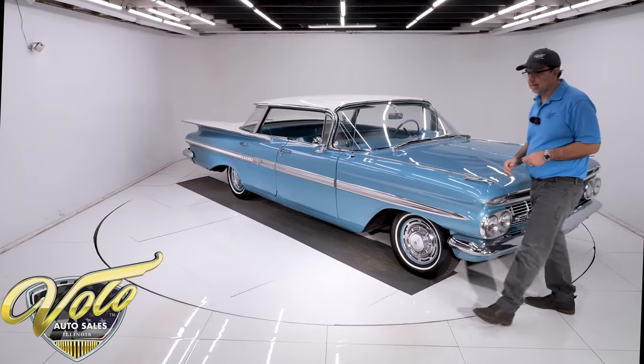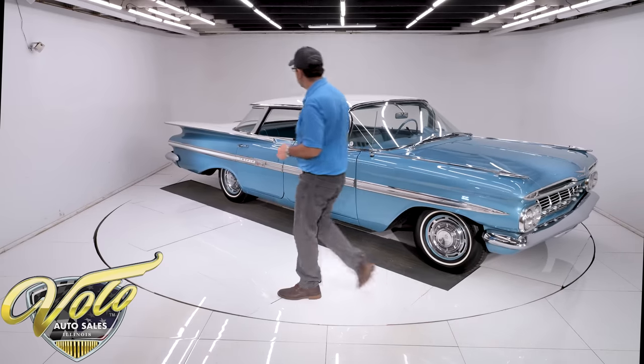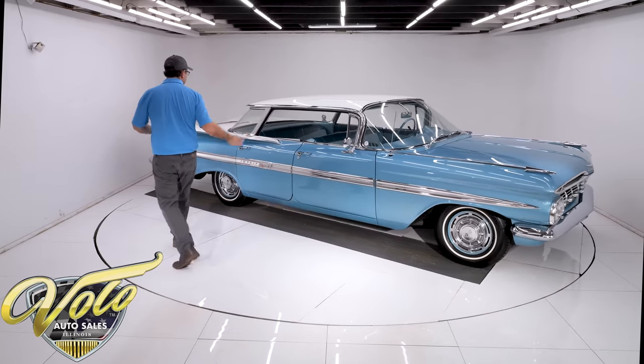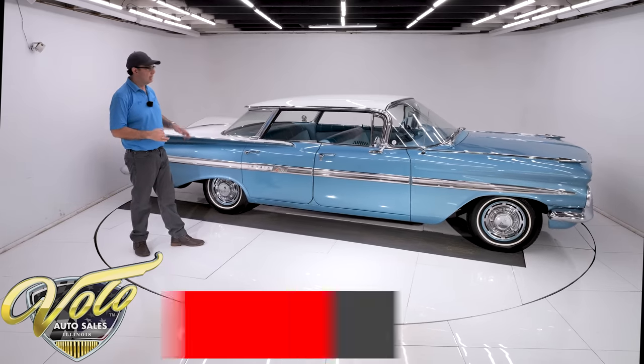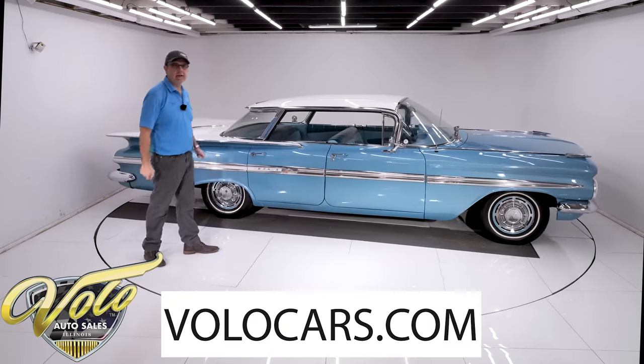Again, these '59 Impalas are so cool. Just a neat car. Just pull up to any car show like this. You don't have to have the most expensive car there to get the most attention. This is one of those cars.